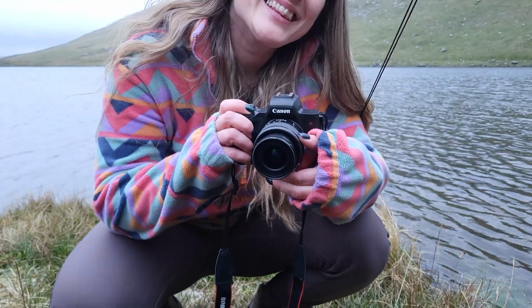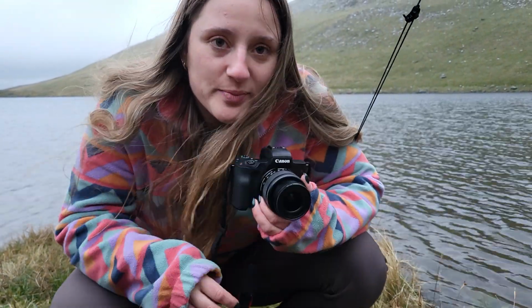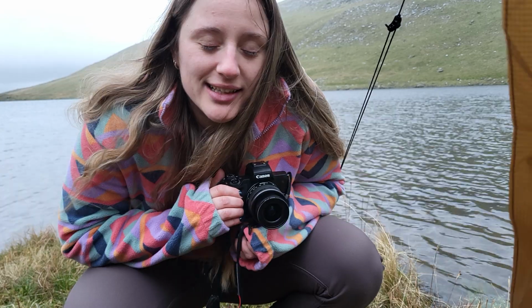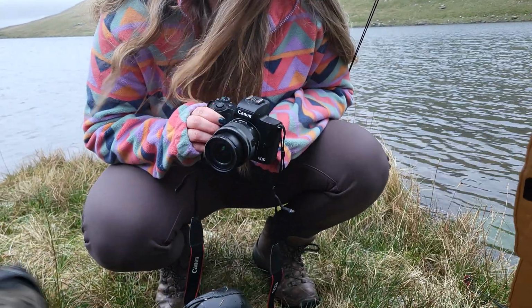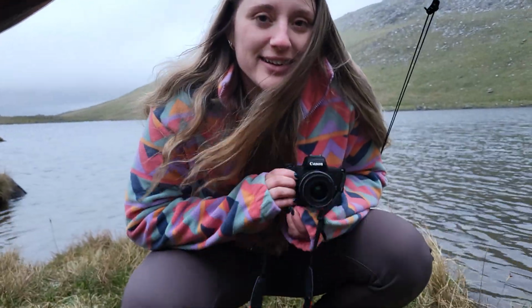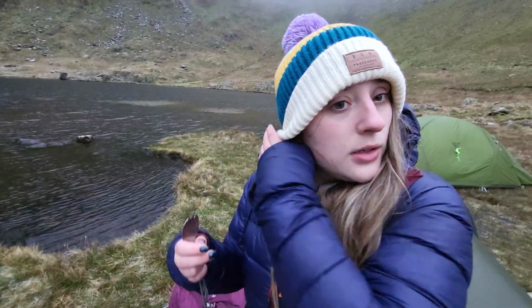Cassie's got the DSLR out for the lads. It's mirrorless. It's not a DSLR. They're similar, but I can change the lenses, but it's mirrorless. I actually don't know what I'm talking about. I don't know anything about cameras, you know what I mean? Speak to Michael.